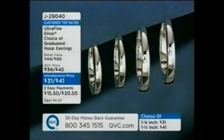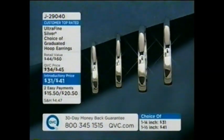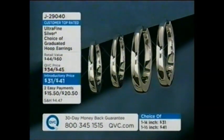We debuted it years ago. It kind of went away for a while because they were retooling that alloy. And once we reintroduced it back to you, and you can only find it here at QVC, by the way, you all went crazy for it.